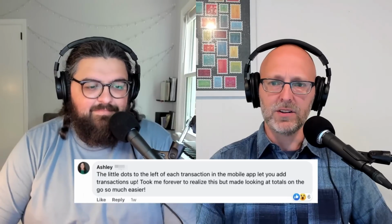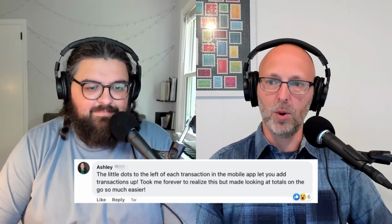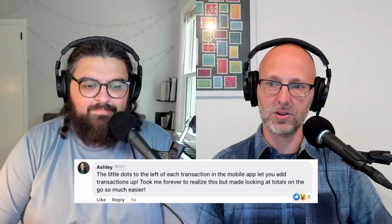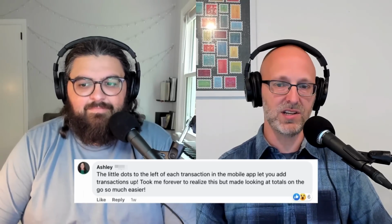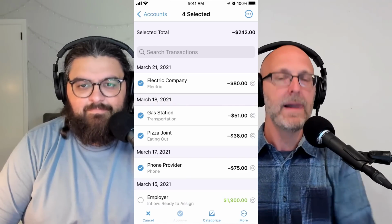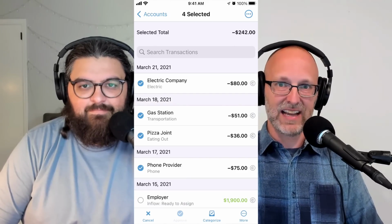Yeah, absolutely. The little dots to the left of each transaction in the mobile app let you add transactions up. Took me forever to realize this, but it makes looking at totals on the go so much easier. So you can select individual transactions. You can do this on the web app as well, and then we'll give you that selected total. That's really useful if you're tracking a certain amount of transactions from the weekend, what I spent on this night out, these 5 transactions, select them, you get that total.